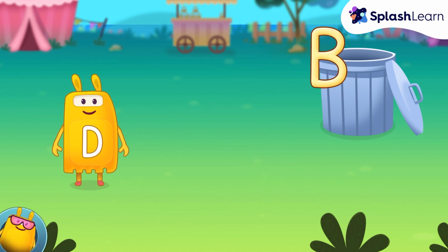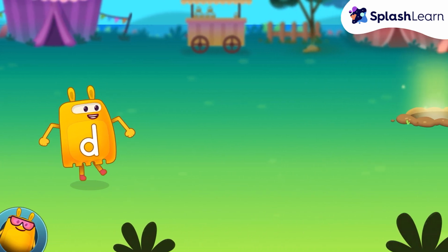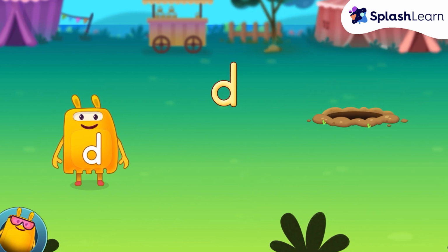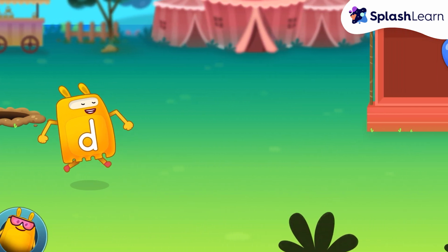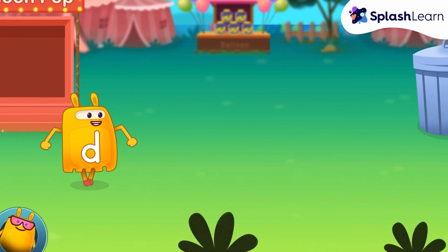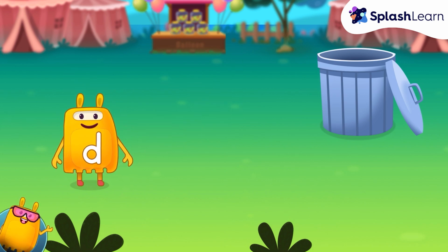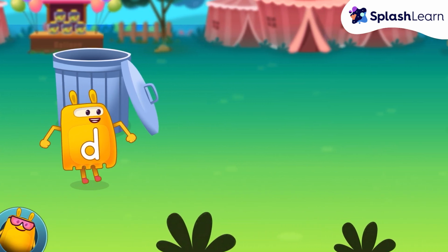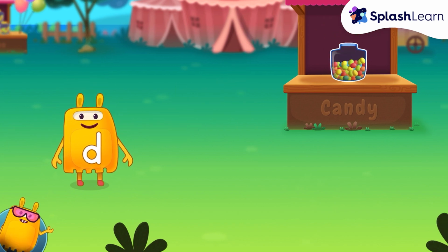B. Help BucBuc find the lowercase d. D. Yippee! Great job! G. D. Yippee! Great job! D. Yippee! Great job!